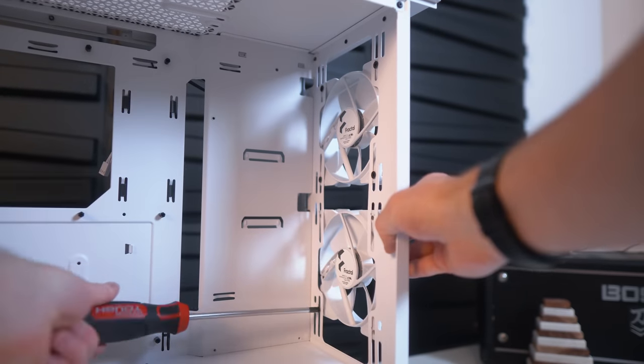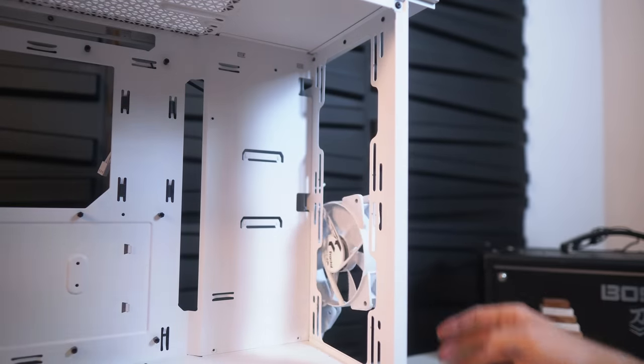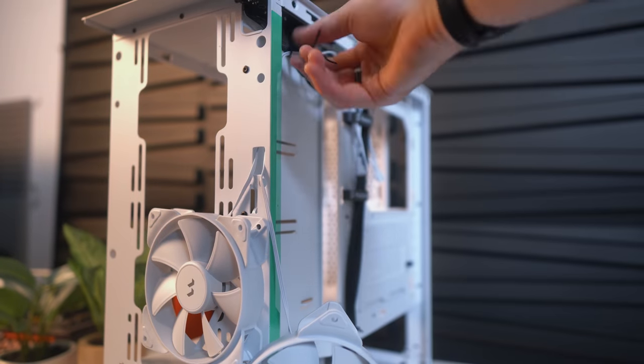Also, I forgot to show you guys, you can just remove that front panel off the front of the case. It pops right off. You don't have to unscrew anything. Just takes a little pulling. Now the fans are off, but the wires are pre-managed by Fractal, so you're going to have to remove all these twisty ties in order to fully remove the fans.